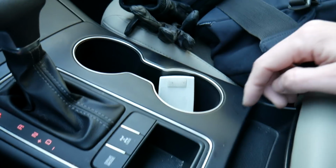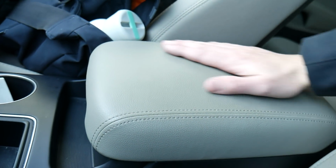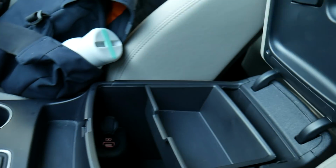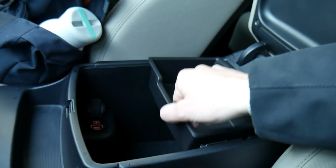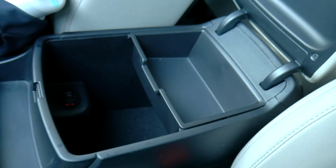2 cup holders, and then an additional storage area right here, right in front of the center armrest. Nice leather on top, opens up to reveal a small removable tray, along with a decent sized storage area, and then a USB port right there.